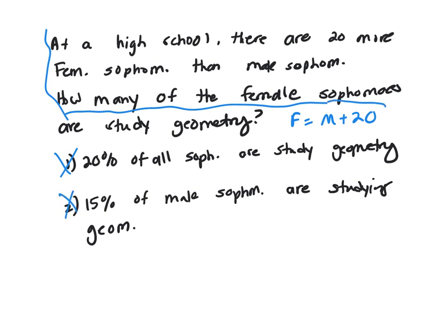I know up here, given, females is males plus 20, but nothing works. Not independently, and if you put them together, it still doesn't work. So your answer is going to be E, nothing works.